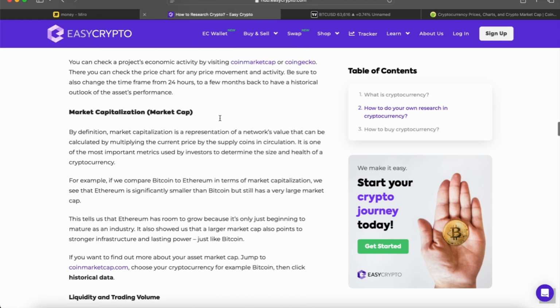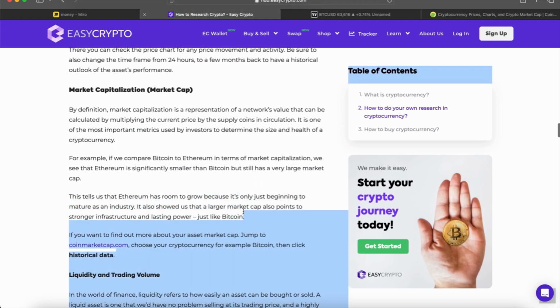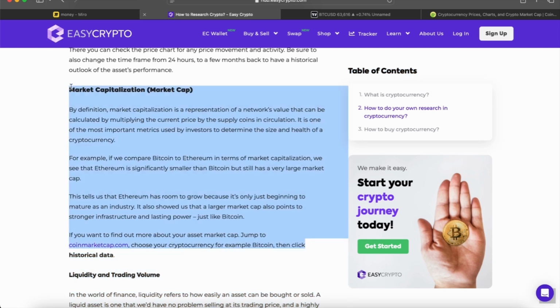So another thing, market cap. I don't think this is true. This is one big mistake a lot of people make. So let's go. Market capitalization is a representation of network value that can be by circulating supply, etc. For example, if you compare Bitcoin to Ethereum in terms of capitalization, we see that Ethereum is smaller. This is all trash. Why?